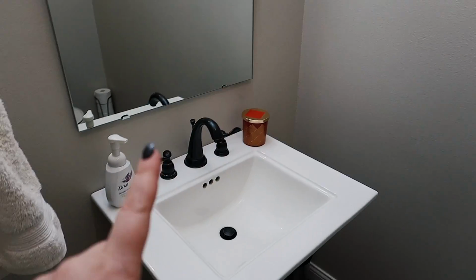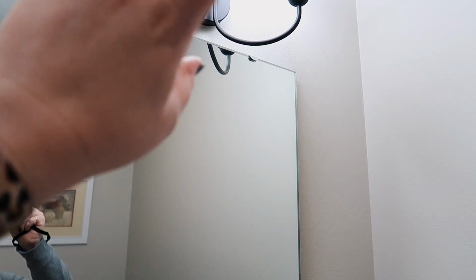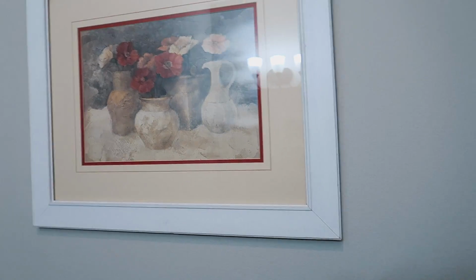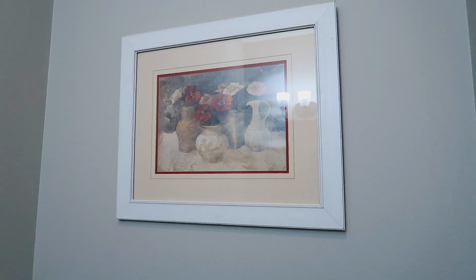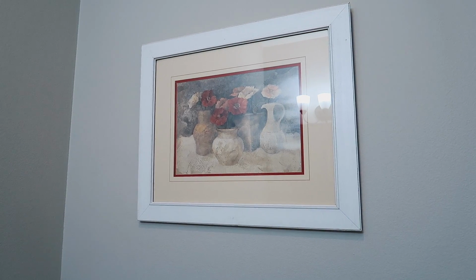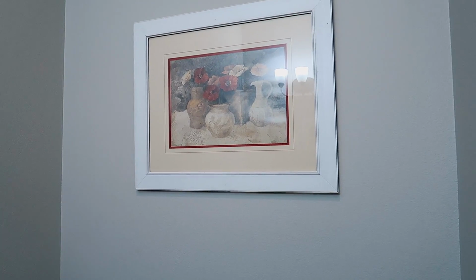So I think that will look nice because the finishing on the sink and stuff is that same oil bronze and on the light too. So I think it'll match pretty well with that shelf. I don't remember where I got this. I don't want to call it art because it's not really a piece of art, it's a print. I think I got it at Dollar General maybe? I can't remember, but it's time for me to pass it on probably.